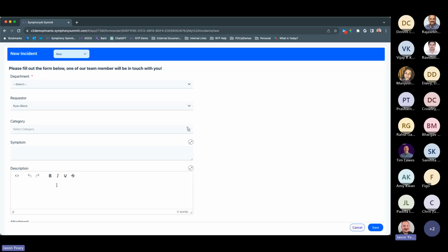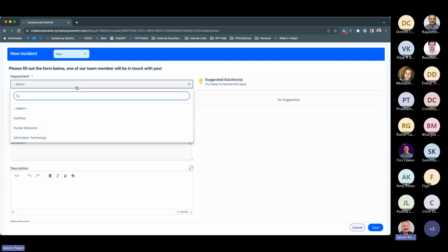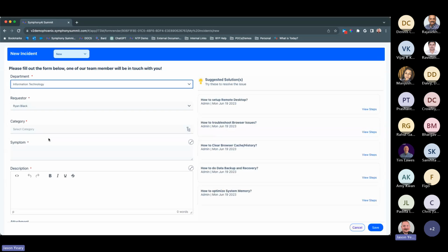From here, we can log an incident. If we're logging an incident here, you'll see over on the right-hand side we've got suggested solutions. There's nothing there right now. I still need to select my department first. So I know that I'm having an issue that requires IT. I select IT and you'll see that we get solutions popping up on the right-hand side. Those are our top 5 solutions. IT chooses what they want as their top 5, or can have it be dynamic to show those on that right-hand side based off of views and ratings.